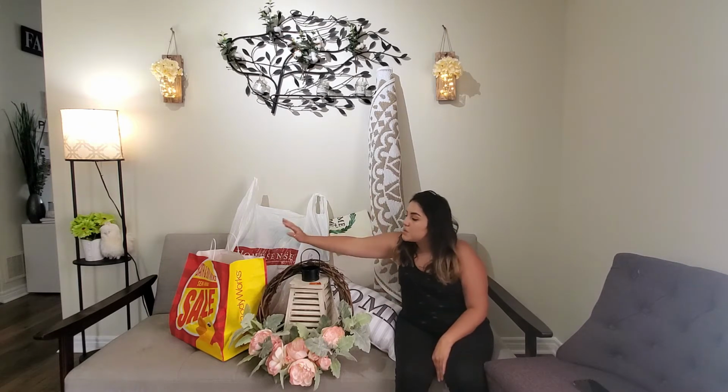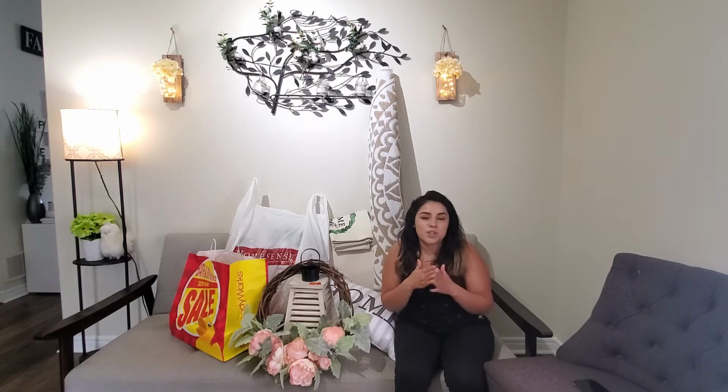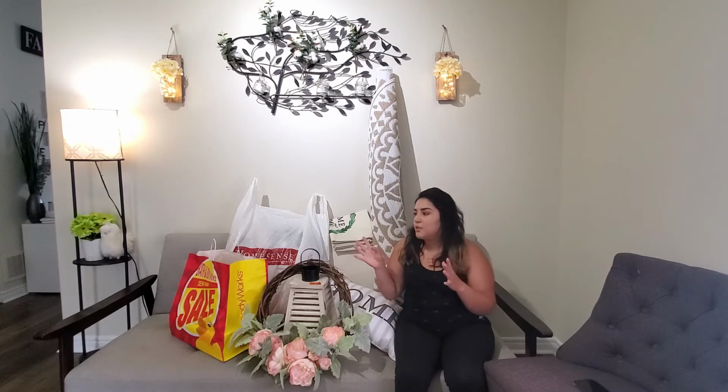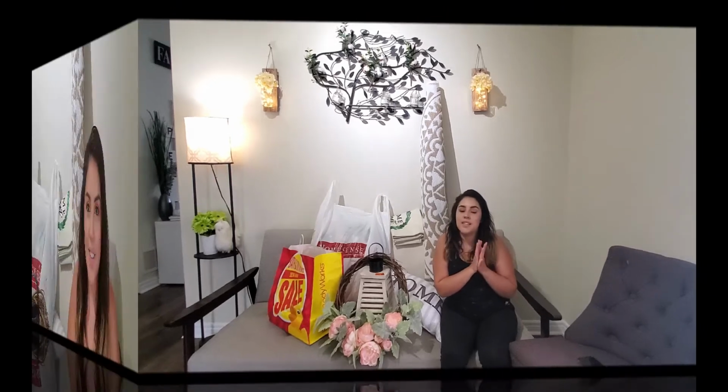I also went to the mall the other day and stopped by Bath and Body Works since they're having their semi-annual sale. I always try to go every year, and this year I thought I wasn't going to be able to go. But during the weekend, my family and I went to the mall for a little bit, and I was able to get a few things. This is not going to be a huge haul, just a few things that I got for my home. I hope you guys enjoy.